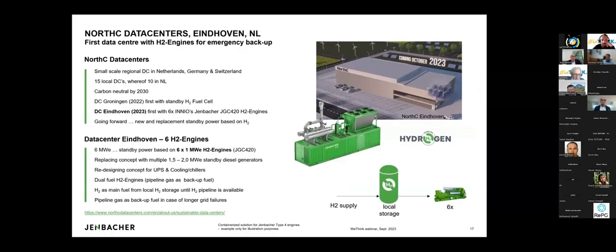The next project is a very interesting one. This is a data center. As explained before, data centers are one of our targets for hydrogen engines, and this is the first data center that will run with a hydrogen engine as a backup.